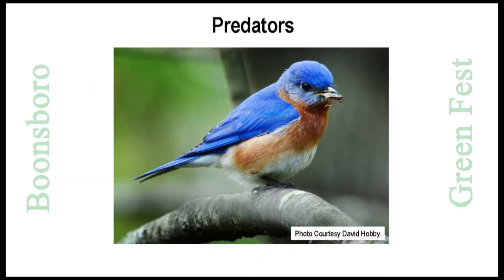Now we have other predators. You see this, the bluebird? See what's in its mouth? This was sent to us by a photographer near Columbia, Maryland. Every other meal this bluebird was taking back to its juveniles was a brown marmorated stink bug. Yay! So they are starting to recognize, hey, this is a good food source. So this is all really good news.